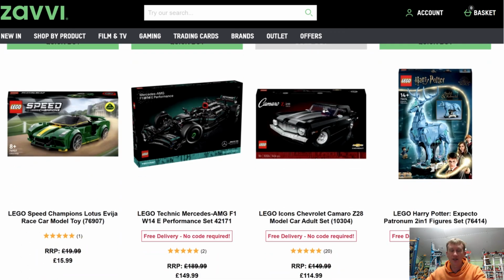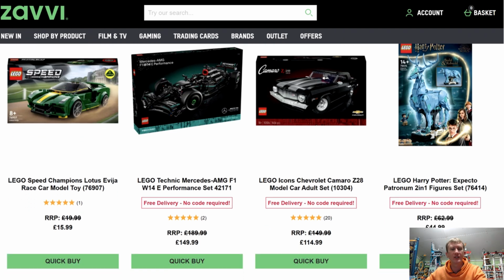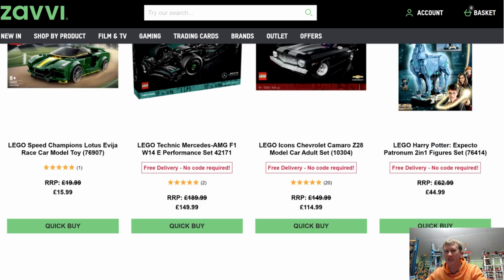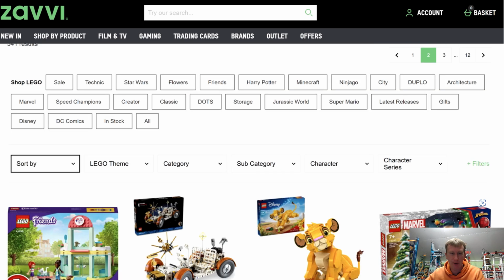That is the Lotus, which is a beautiful looking colour, actually. I've seen that in person. 190 to 150 for the F1 car for Mercedes. 150 to 114 for the Camaro. And don't forget, you can do multiple things with that. More Harry Potter in a sale, so it's 62 for 44, and that is a 2-in-1 enchanted set as well. So Expecto Patronum, the spell that they cast, and then they do the different bits and pieces.